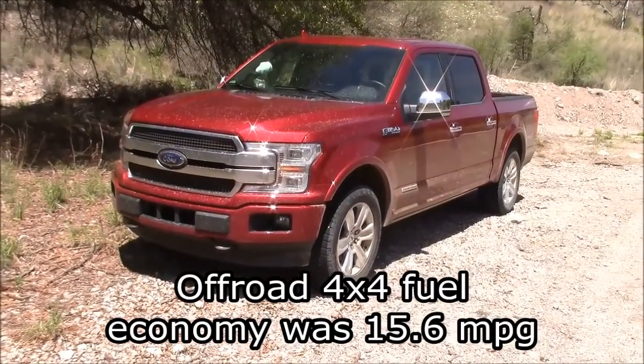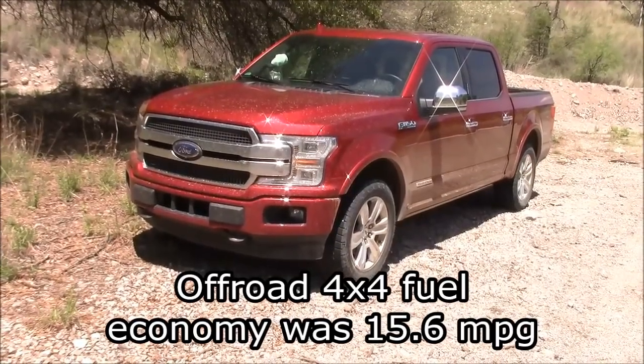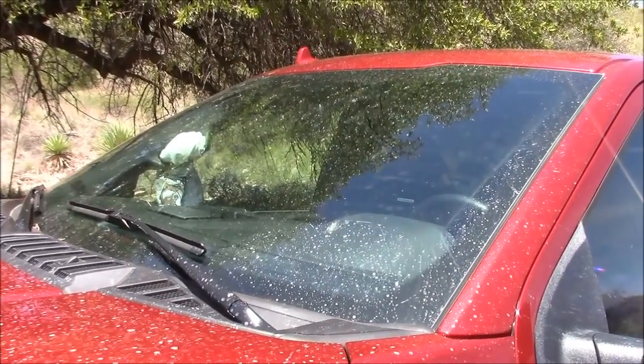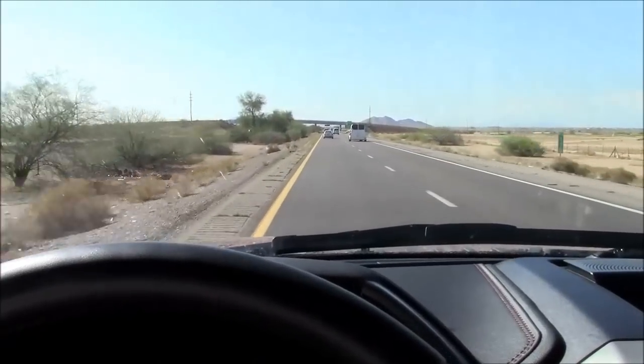We're done off-roading. We're going to take it back out on the freeway, do some more fuel economy testing, and take this in and get a wash job. And maybe get the windshield clean first. This will be our second highway fuel economy test.